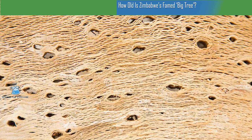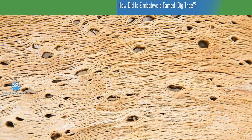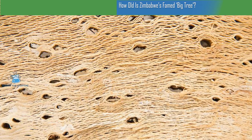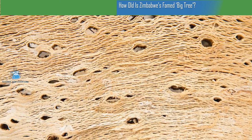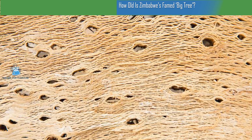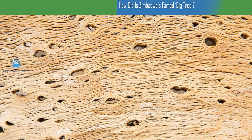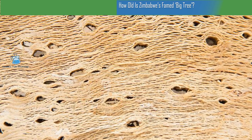"But we operated as scientists." According to the nuclear chemist at Babes-Bolyai University in Romania, "I circled the baobab and admired it from all possible angles." Patrut, who has been studying ancient trees for decades, and his team made the pilgrimage to study the growth, age, and architecture of the tree.